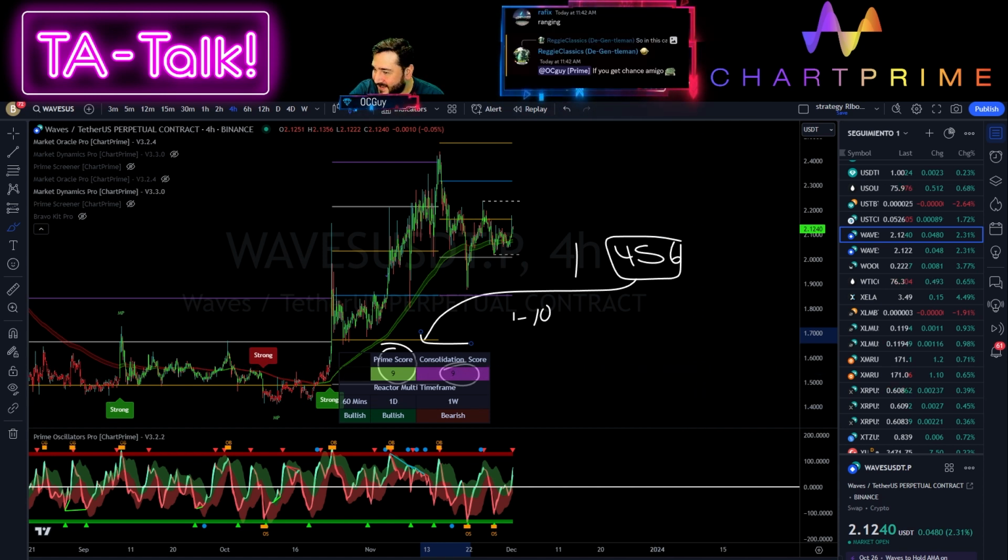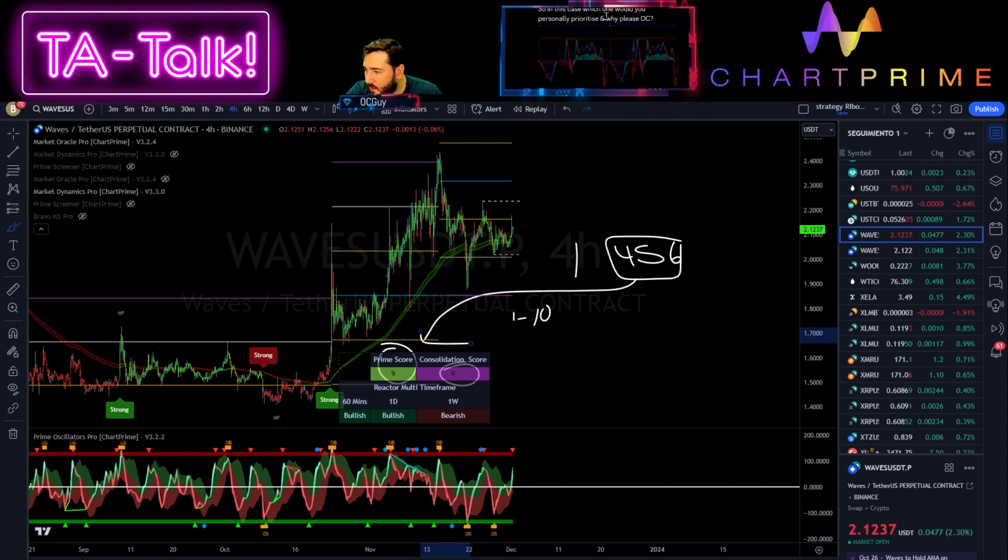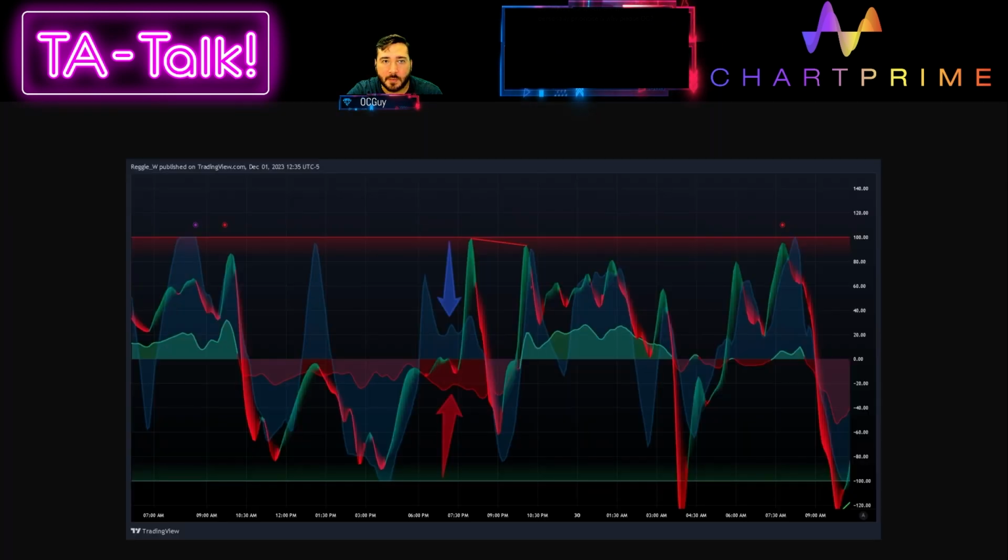So, see what we're talking about. In this case, which one would you personally prioritize? Let me see. Open image in new tab. Let's pull it up here so we can see it all. All right, you're asking me what I will prioritize. Are we talking about money flow? Well, they both are showing the same thing.